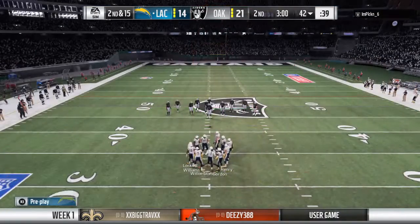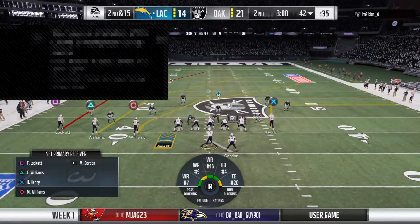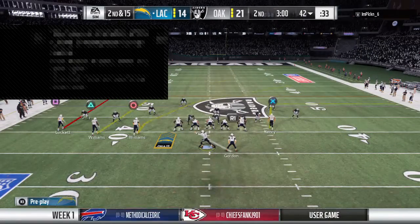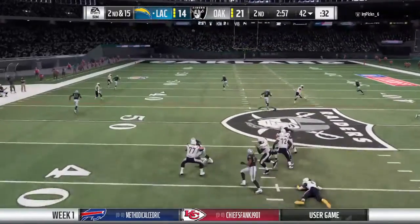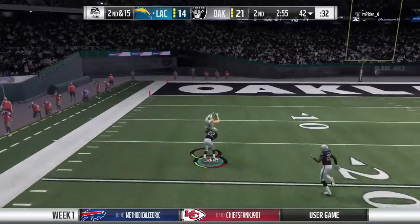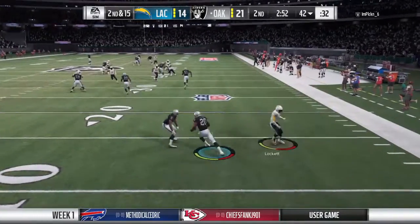So the defense has put them in a tough spot. It's second and long. Let's go. A play action fake. They'll look to throw. He lets it fly for Lockett. And for the third time here in this half, it's intercepted.